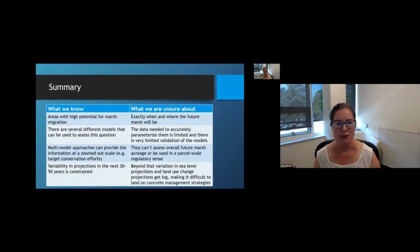Okay, so to summarize, what do we know? We know we can identify areas with high potential for marsh migration. But on a parcel scale, we are less certain if we're using one model, and that's where multiple models can be useful. And we're not sure about the time frame of when things are going to happen. So we know that there are a lot of different models we can use to assess this question, and that there's not necessarily a gold standard, like this model is going to give us better answers than another one.